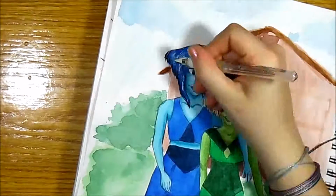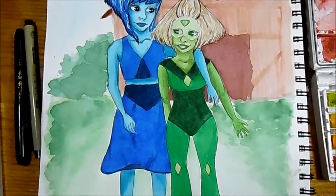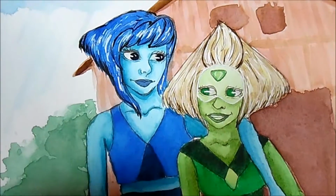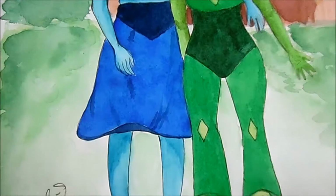And then in a second, I'll zoom in a little bit more, but you can see the textures, especially in the dark parts of both of their clothes, where it just looks really rough and grainy. I swear that's not my camera, that's actually how the paper looks. It's not smooth or anything.